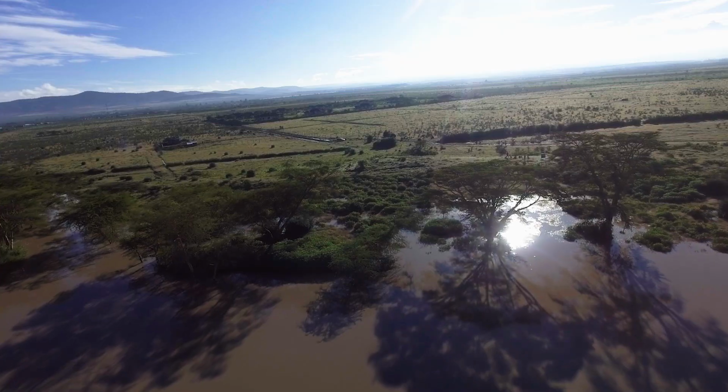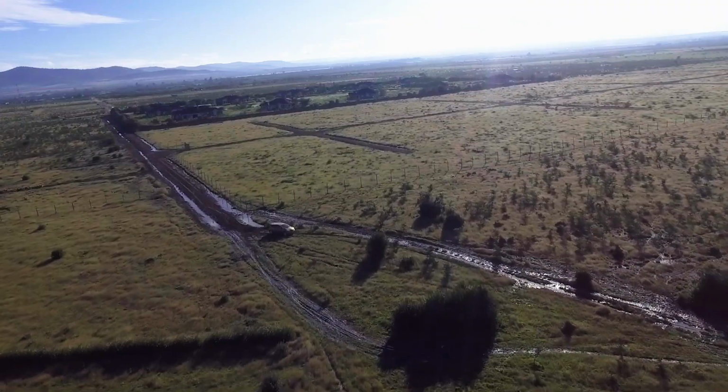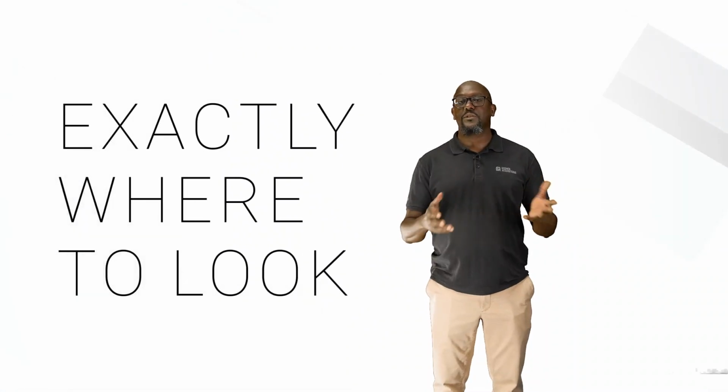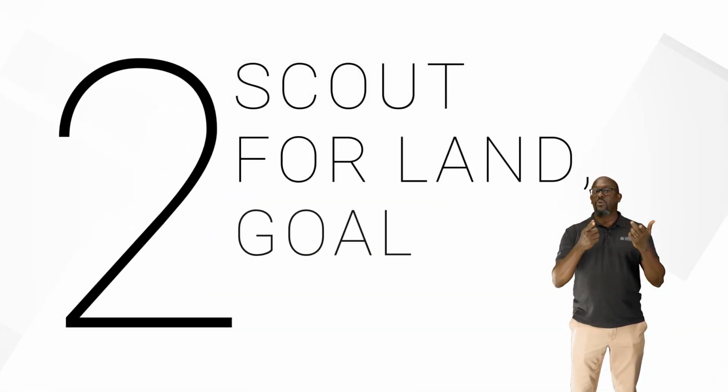Know exactly what you want to buy, why you want to buy it, because that will determine exactly where to look in the first place, so that you don't waste time looking at things you don't really need to be looking at. Step 2, scout for land, having your goal in mind.